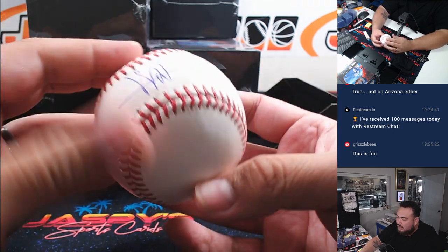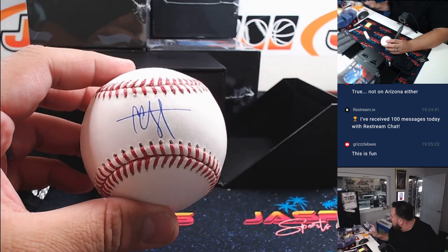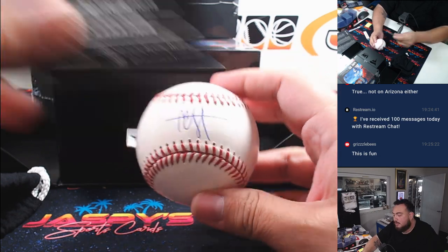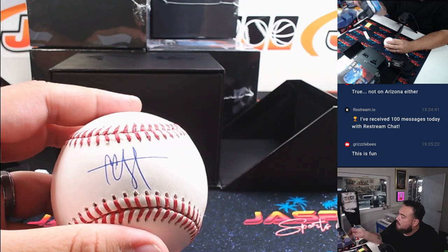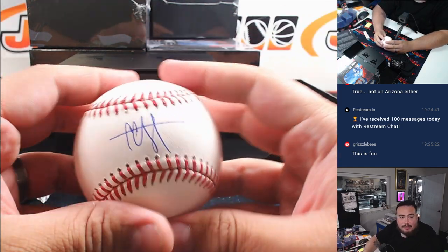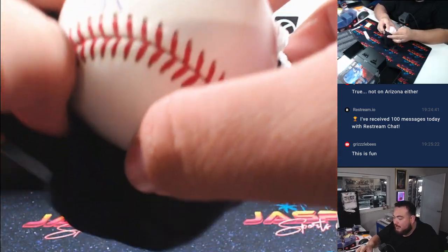All right, I think that's CC Sabathia. If I remember correctly, his autograph. And yep, CC Sabathia. So CC, I'm sure, is under the Yankees, right? Yep, New York Yankees. Eric Klitsch, you're gonna eat, dude. Yankees have like by far the biggest struggles.